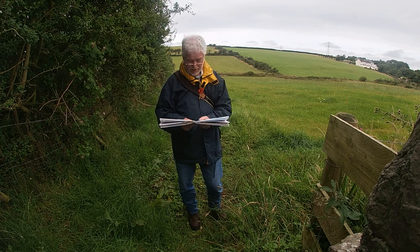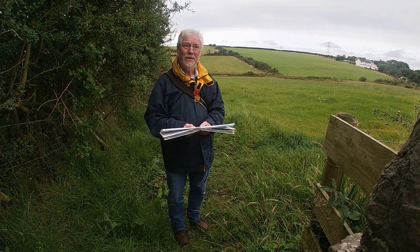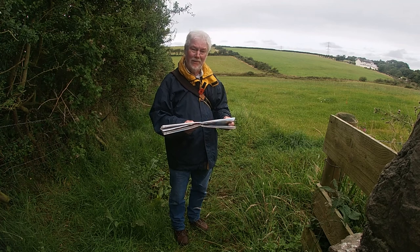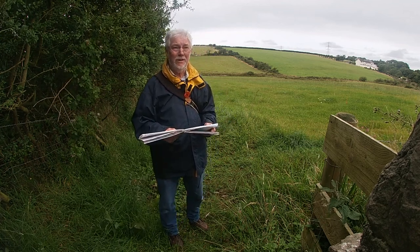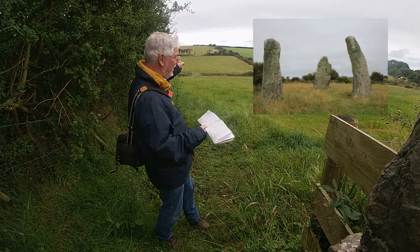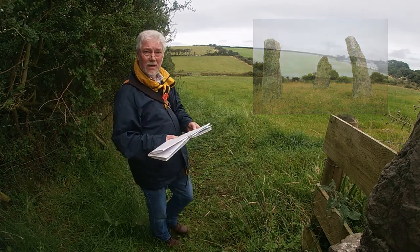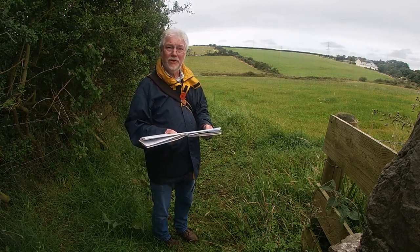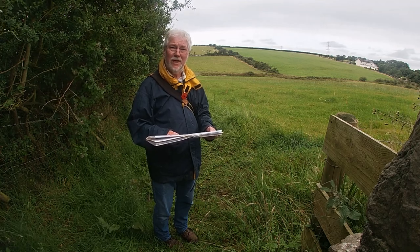I'm looking at the Ordnance Survey map, because I've gone off road a little bit and I'm near the village of Llanfechell, which is just inland from Cemaes Bay. It's about a mile and a half from Cemaes. And the reason I'm here is I want to have a look at a group of standing stones, which you may be able to see behind me on the skyline. And that's a group of three standing stones. So I'm just going to have a walk up there and have a bit of a closer look at them.